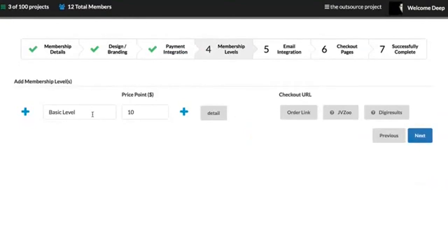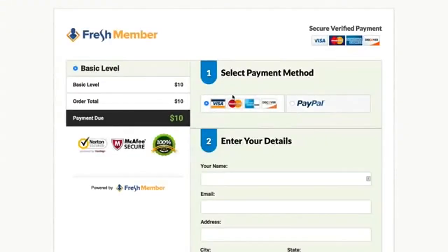So if you want to have different levels, maybe different price points, all you need to do is set up those levels, choose your price points, and then you also get an order link, which goes to these pre-configured checkout pages that look great. These have been tested before, and these are beautifully designed. So as you can see, they look great.